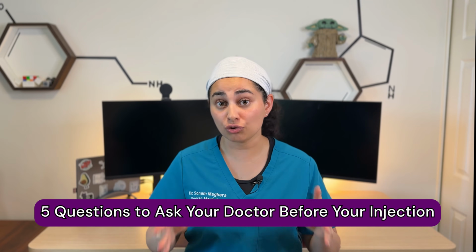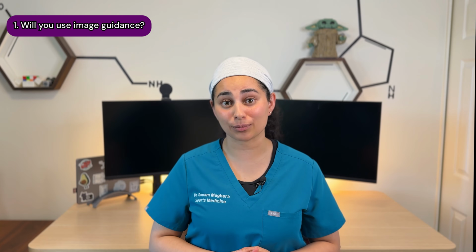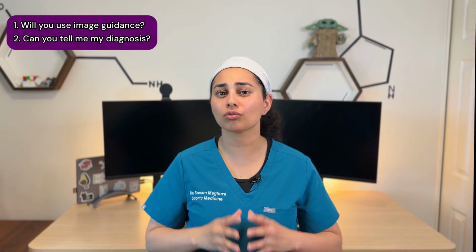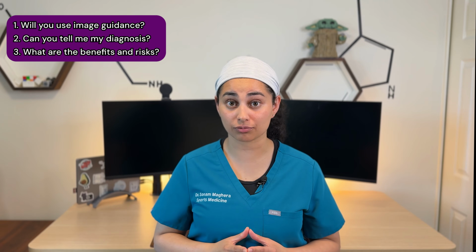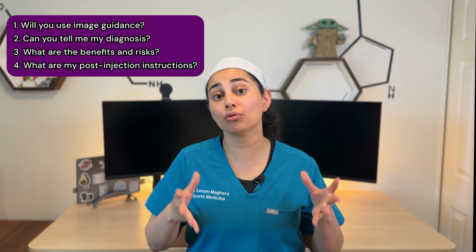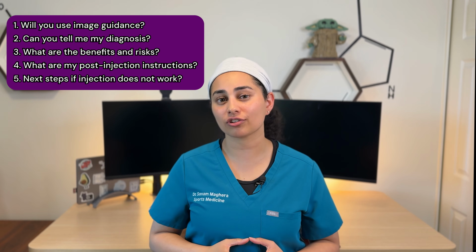Now that I've talked to you about things to look for and red flags to avoid, I'm going to give you 5 simple questions that you can ask to help make the decision on whether or not this injector is good for you. Number one, will this injection use image guidance? Number two, can you tell me my diagnosis and how this injection will help me? Number three, what are the benefits and risks of the injection I'm going to receive? Number four, what should I do after my injection, and what are my post-injection instructions? Number five, what happens if the injection does not work?